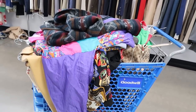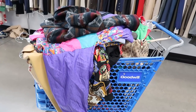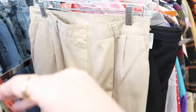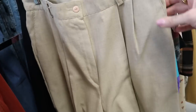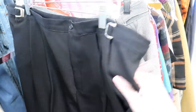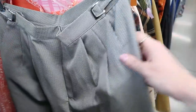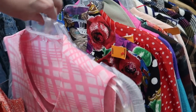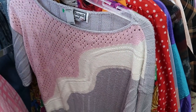Just one last cart shot before I sort this mess. All right, it's time to look through everything I found. I found a good amount of trousers, which are definitely a must on my list right now. So I grabbed all of those. And then you saw some of these cute vintage polyester pieces that are gonna round out this whole collection from the day.